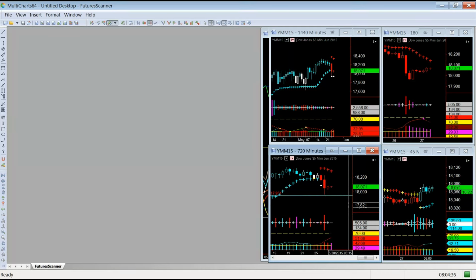What would that be on the 180-minute chart? That would be the bounce down from the ATR, correct? Can y'all hear me now? Okay. So what would I anticipate on the Dow?